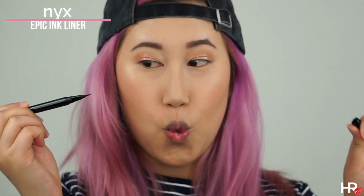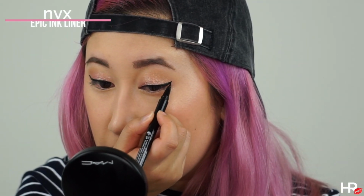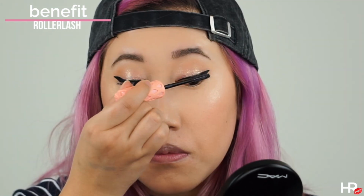It wouldn't be a heidiroro look without some winged eyeliner. I can't believe I'm saying this, but the NYX Epic Ink Liner is becoming one of my favorite go-to eyeliners. I'm going to be completely honest, you guys. On the regular, I do not wear falsies. I just curl my lashes and apply my favorite mascara. So I'm using the Benefit Roller Lash.